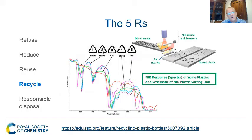So here we see a graph, and it looks quite complicated. The reason it looks complicated is because it has 5 polymers represented on it. If we scan the infrared range of wavelengths, from about 1,000 nanometers to about 2,500 nanometers, we get these graphs. What these graphs are telling us is how much of the infrared is being absorbed by the various different polymers. The way they're overlapped is designed to show you that there are places where they absorb differently to each other.